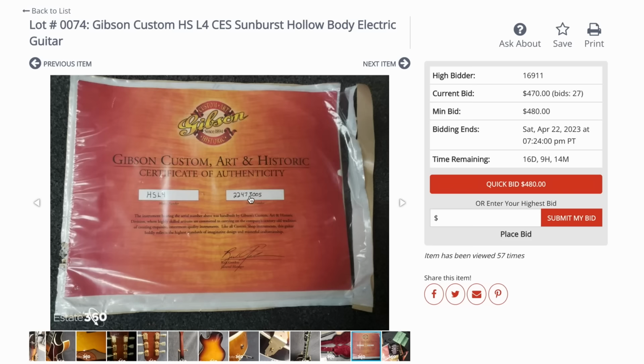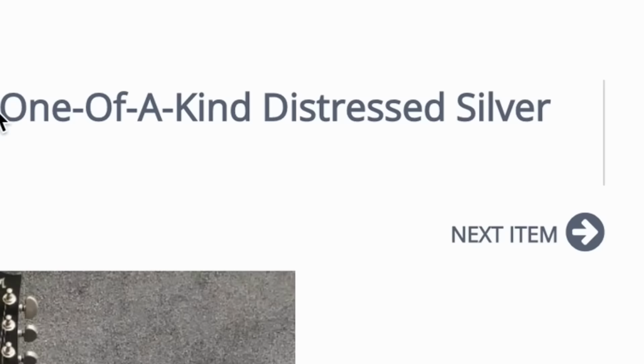But this one I'm really interested in, so it's a Les Paul Elegant, in what is described as a one-of-a-kind distressed silver finish.